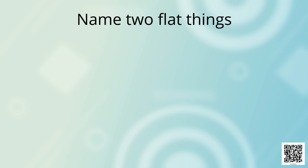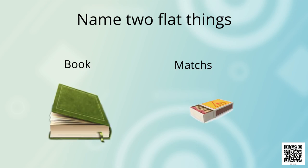Now tell me two flat things that you know. Very good. A book, a matchstick box. Now we shall talk about some things that can be rolled and those that can be slid. When we push a thing, we say we are sliding it.